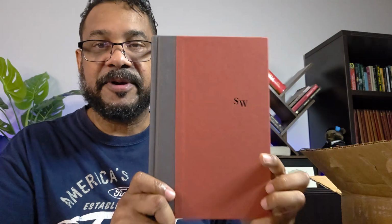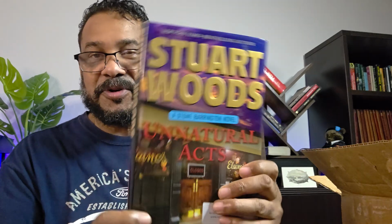Very handsome hardback. Wow. That is awesome. So I don't know, if I remove the dust covers, I might put the dust covers in a separate binder or something, because these dust covers are actually pretty nice too. But that's at least two books that are really, really crafted well.